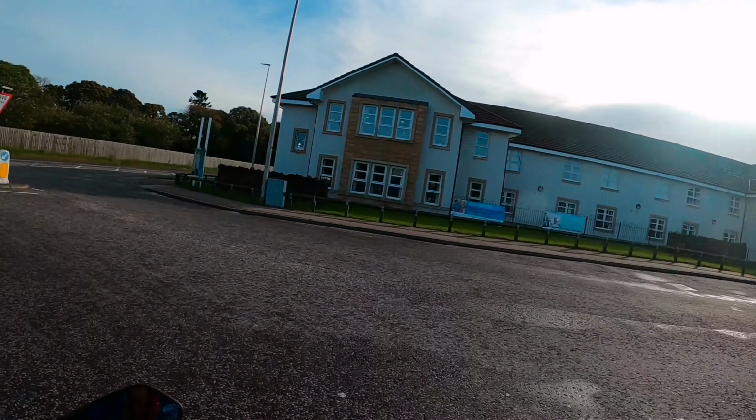LED lights all around. Love it. Absolutely love it. So I'll tell you what we'll do. Actually, I'll clean my helmet while we're here. That's one thing though, is that practicality wise, as you can see, pillion pad's not very big. And there's not an awful lot of space under here for much at all, other than a rag.